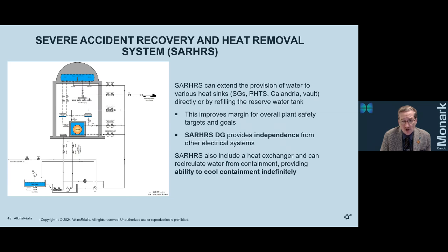It has provisions to hook up to an external water source or to the lake or to an external pump. If you have any version of SARS running, then you can cool containment indefinitely. Next, please.